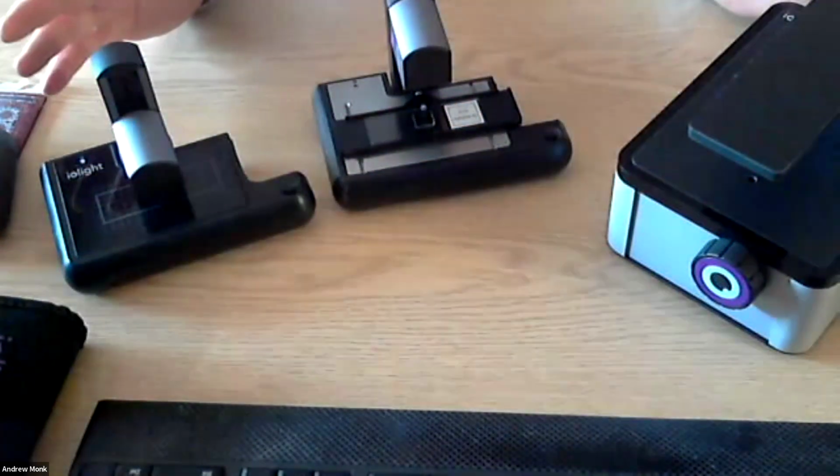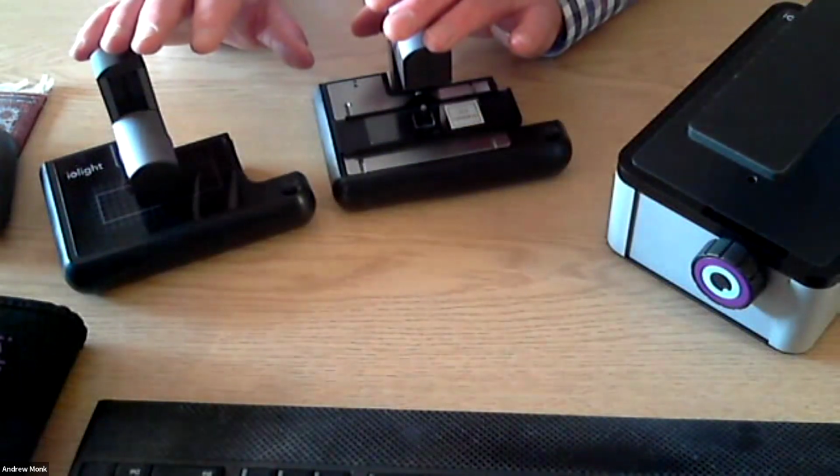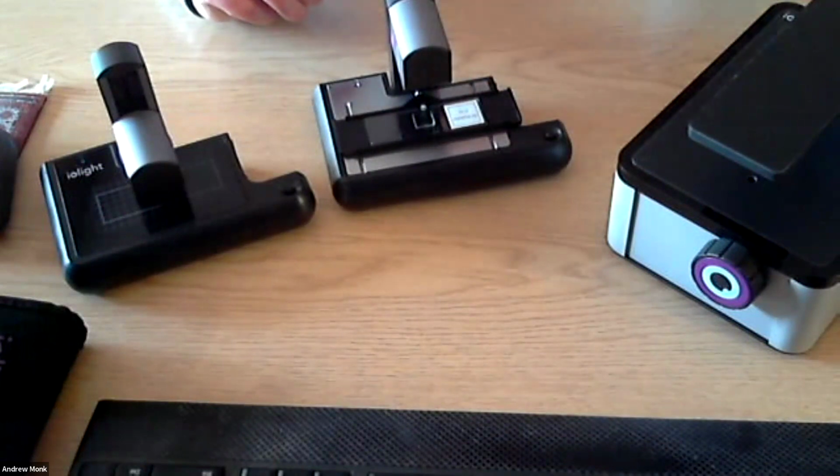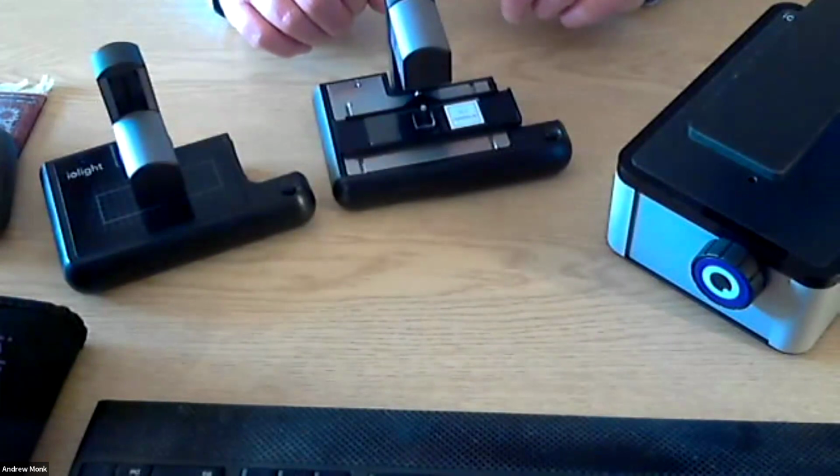So that's the basic family. And there are 1mm and 2mm versions of the folding microscope, and there are fluorescence versions of both the inverted microscope and the folding microscope.